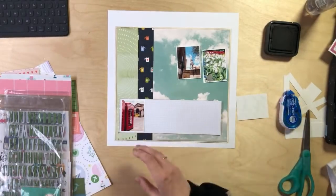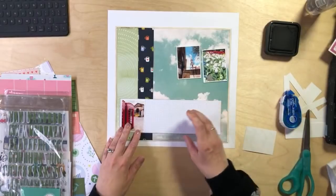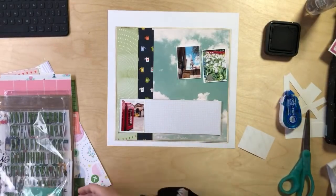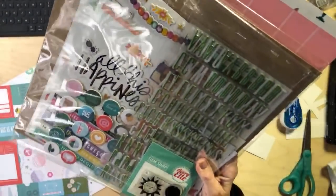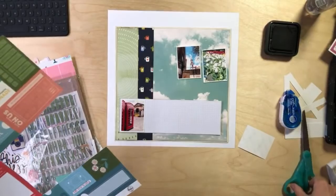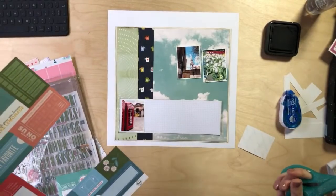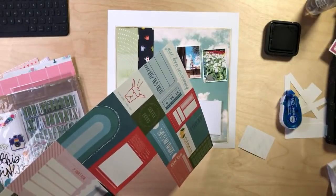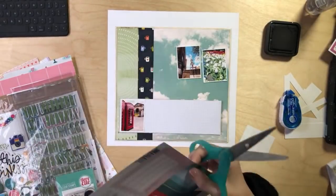Okay, so here's what I started to think. I don't want them to just march across here, so I'm going to add in some other paper mats here. I'm going to do some layers. Oh, yes. But at least now I've got my horizontal element to work with. Okay, I want this one that says ready, set, go.